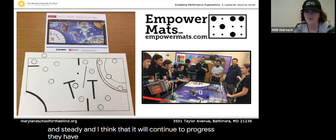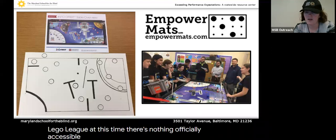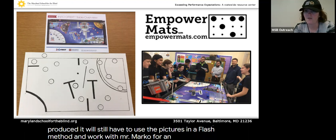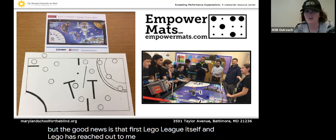They have released information for next year for First Lego League. At this time, there's nothing officially accessible about the mat, and those are already being produced. So we'll still have to use the Pictures in a Flash method and work with Mr. Marco for an Empower mat. But the good news is that First Lego League itself and Lego has reached out to Maryland School for the Blind. They visited us recently. So they're aware of our needs, and as I like to say to them and just about everyone all the time now, we're all in cooperation supporting our team, so those advocacy efforts have helped us.